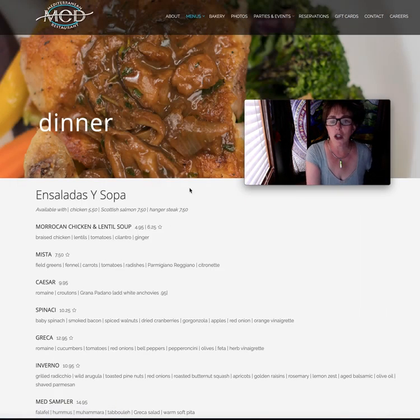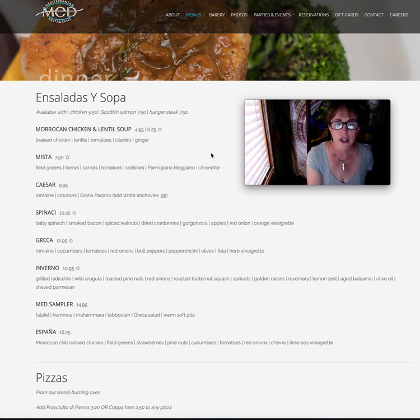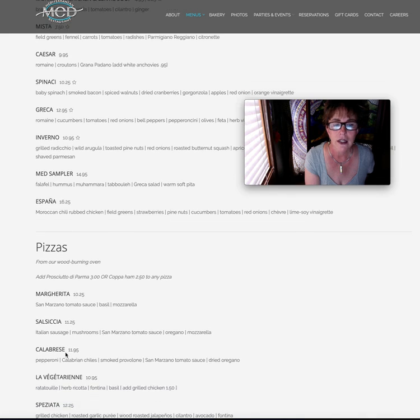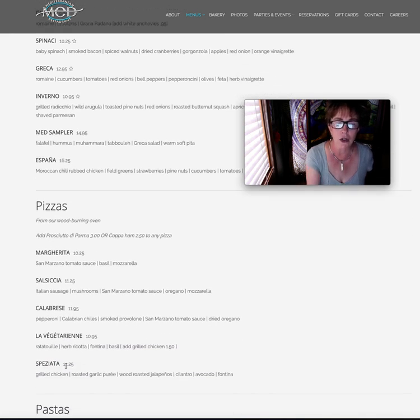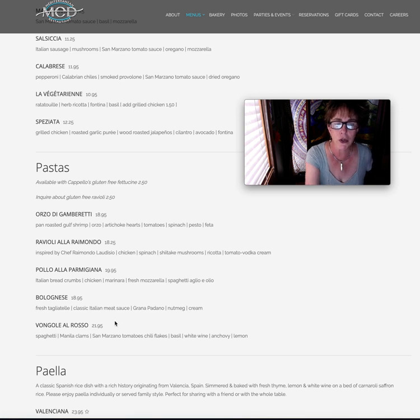Dinner is really close to the lunch menu. They just have a couple extra things. And again, these are the mains. Take a look at this menu. The way they describe everything, it just makes you salivate, and it doesn't disappoint. When you go in, you get something you're really happy with. Same type of pizzas as lunch. The pastas are very similar too.